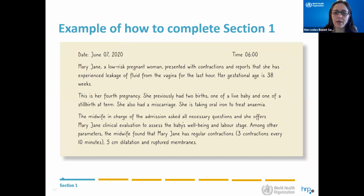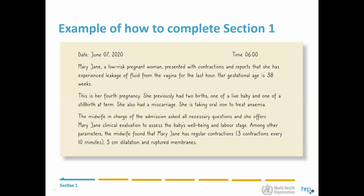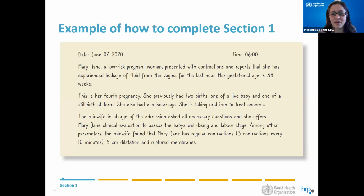On how to complete this first section, this is the example that we also use in the user's manual to help people understand how to complete the LCG. So I will just read the example so you get to know the woman that we will be supporting during labor in this presentation, and then show you how to use this information to complete this first section.